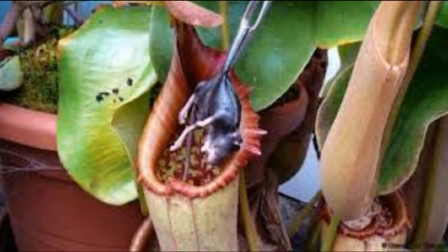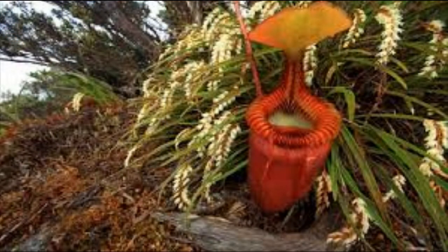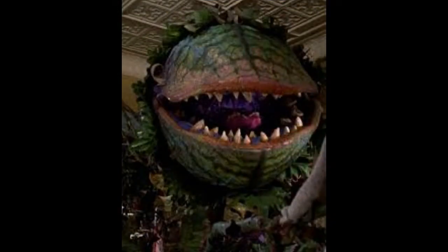Carnivorous plants have adapted to grow in places where soil is thin or poor in nutrients, especially nitrogen. There are about 583 species of carnivorous plants which attract, trap, and kill prey and absorb the available nutrients from the prey.